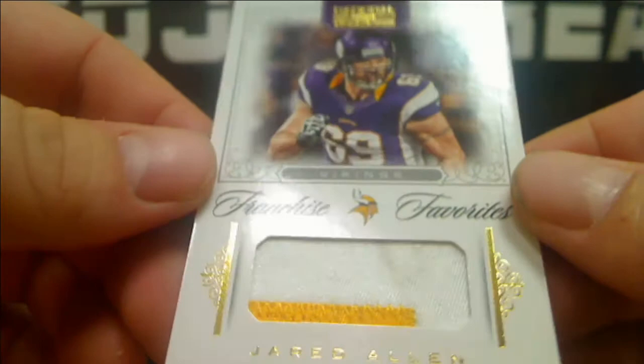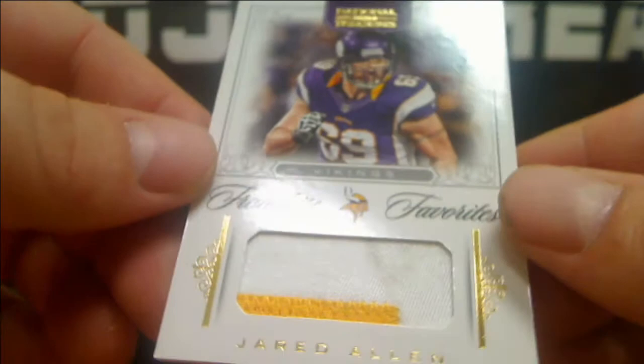Got a nice Jared Allen for the Vikings. Two color with a little bit of dirt. Case it. How much is that worth? $60 maybe? Jared Allen, two color with some dirt. 11 of 25.